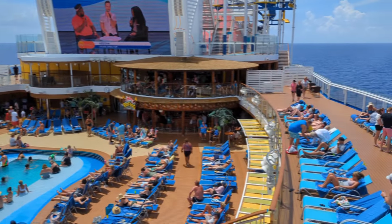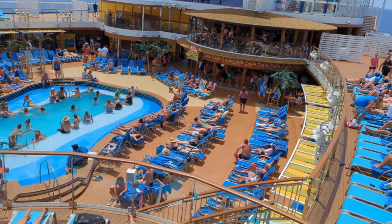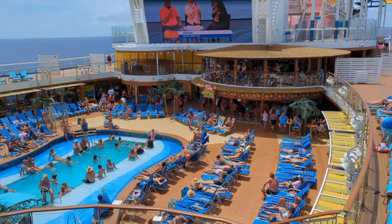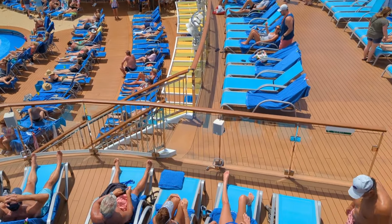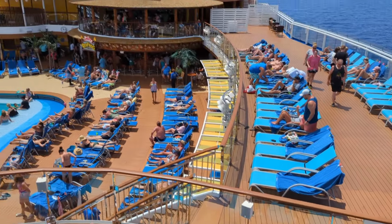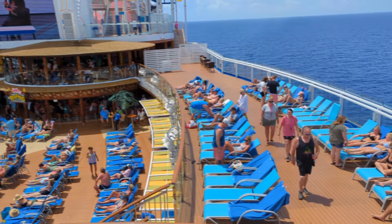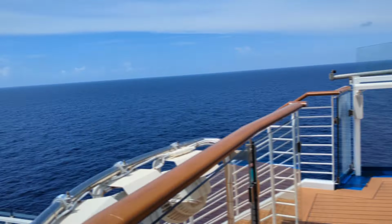I guess a lot of people are tired today. Just taking it easy. There's nobody up here, though. Most people want to be near the bars, so we have that covered as well. Let's go down and then go up and show the kids area.